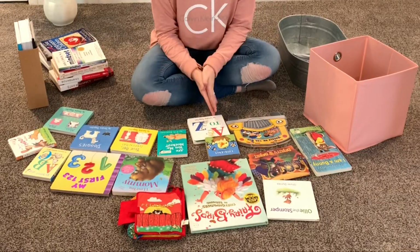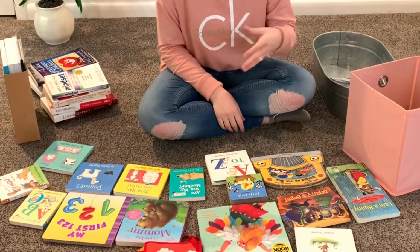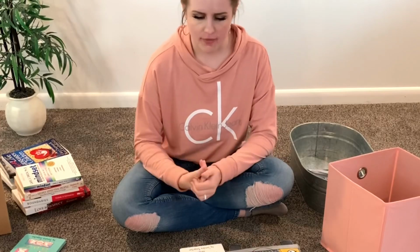Alright, so moving on to my daughter's books. I'm gonna do the same thing. Is it something that I enjoy to read to her? Is it something that she enjoys to look at? And any book that I don't seem to reach for, I'm just going to pass on to someone who can actually benefit from these books.